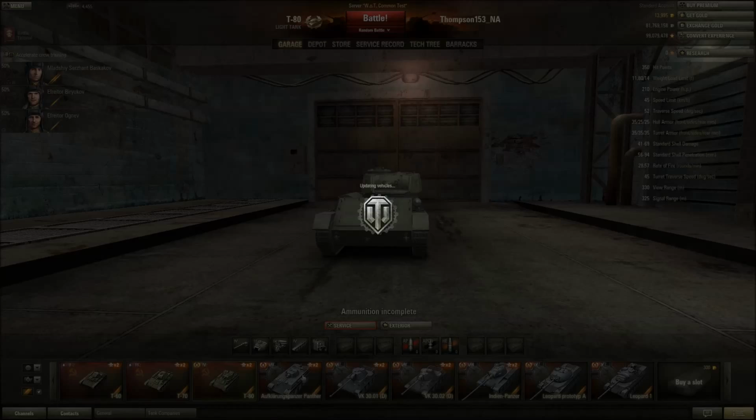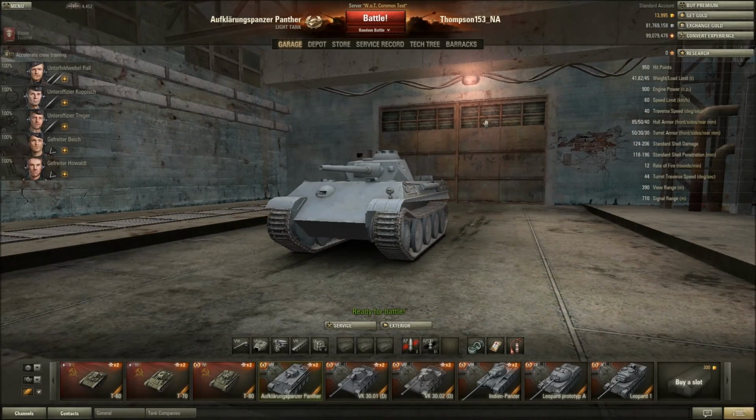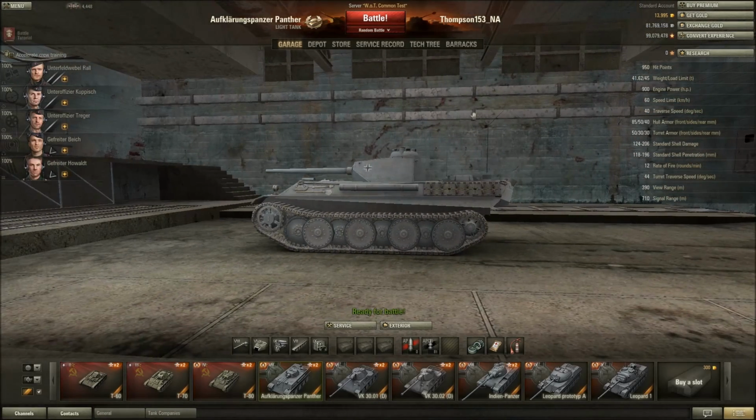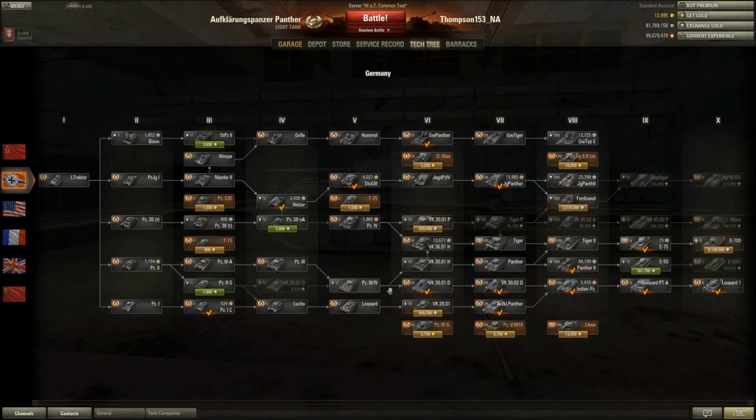And now moving on to what is the true, well, not the true, but the biggest addition, let's say that. In 8.3, we have new German tanks. These, let's get over to the German line. These are in the new German medium line that will be coming out.